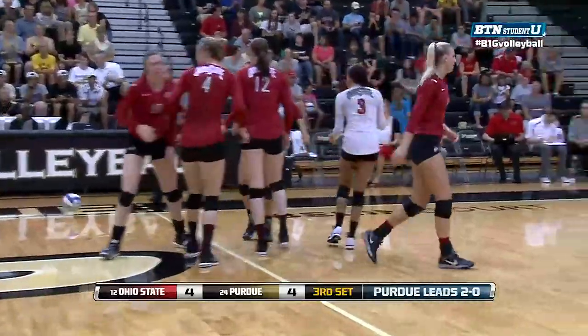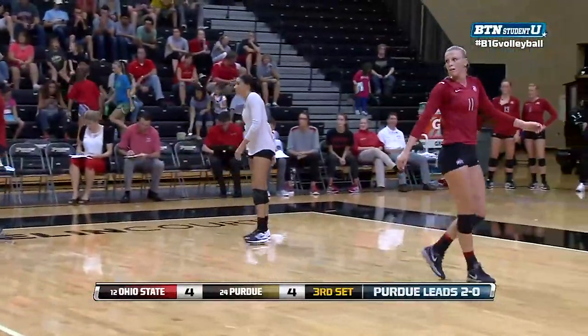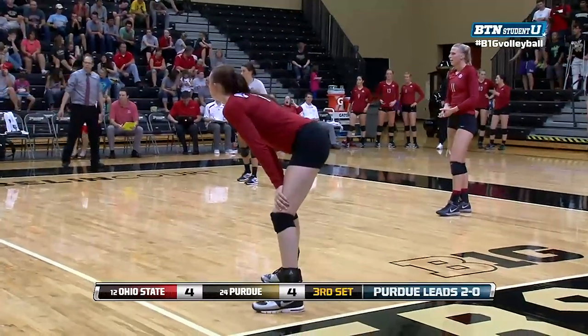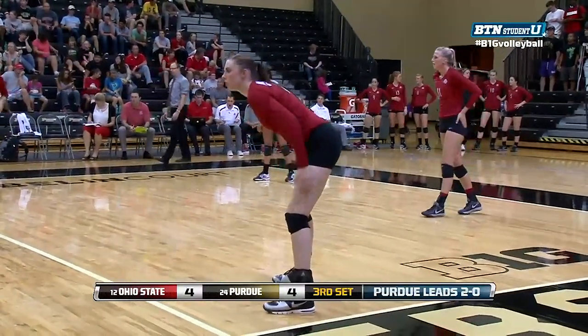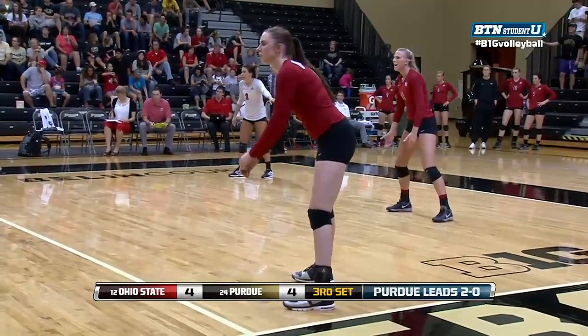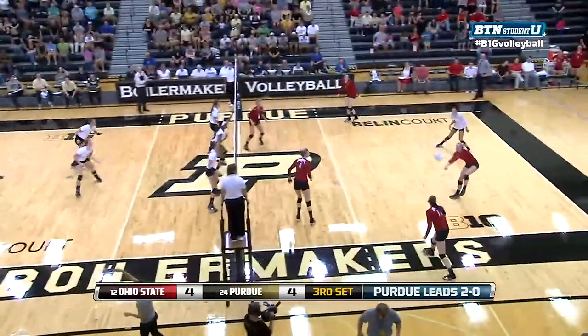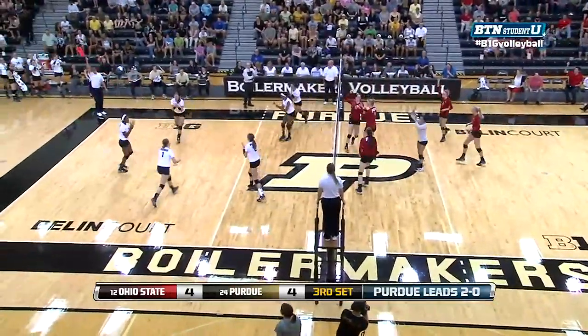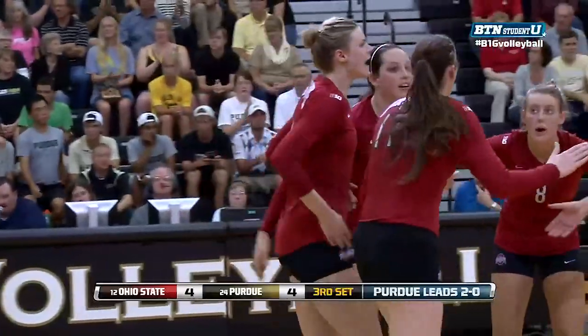We talked a little bit about this during the break. Sam Epinesa, great out of system swinger for Purdue. Some players are better out of system with a bad ball to swing at than they are actually in system. Sam Epinesa, I think to a certain extent, is probably one of those players. She is. Like you said, she has a variety of hits and the ability to just float when she jumps. That one long. Ohio State looking for a tip call.